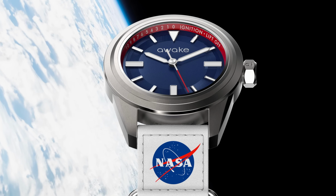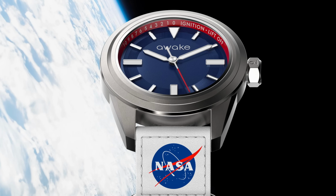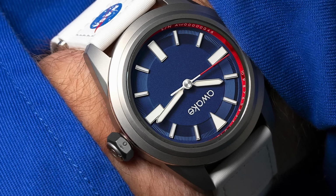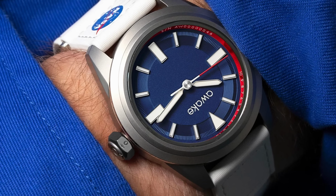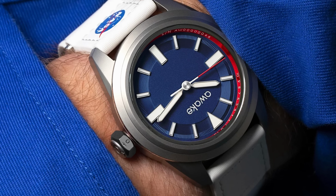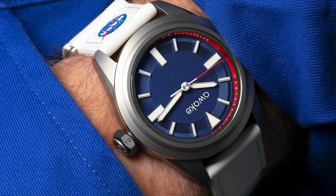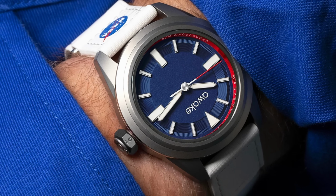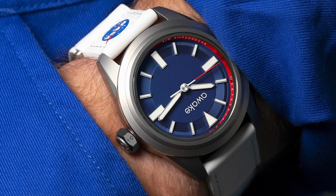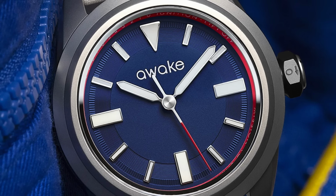This model was imagined as a tribute to NASA and takes the name from the famous meatball logo, the first NASA logo that was used during the 1969 Apollo 11 mission. Unfortunately limited to 250 copies because this watch is an absolute belter. It is really cool. Yeah, as a tribute to NASA, there are lots and lots of design cues here that nod to that. You've got a matte blue dial with its sandblasted finish, which mimics the predominant colour of the iconic NASA logo there. A red aluminium inner ring engraved with the inevitable countdown that precedes every rocket launch.